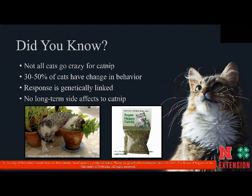Another type of enrichment that might get your cat excited is catnip. But not all cats like catnip. How many of you guys' cats, let's see, put that chat box up. How many cats like catnip? The chat box doesn't show very well in here. Natalie's cat likes catnip. Joyce's cat loves catnip.